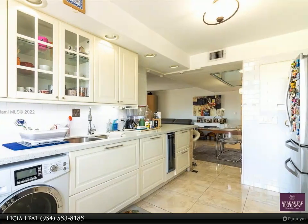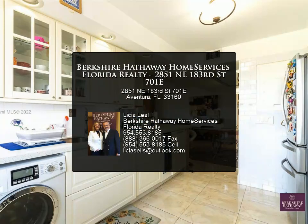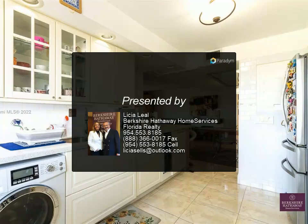in the new gym. Building just passed the 40 years recertification. Near shopping areas, Aventura Mall, synagogues, and restaurants.